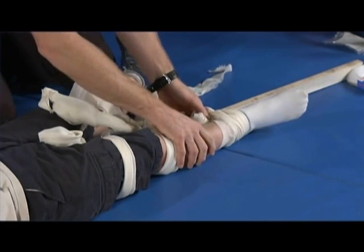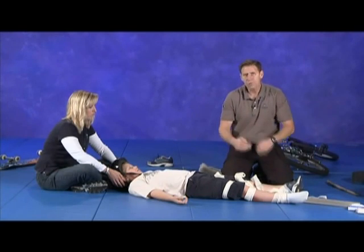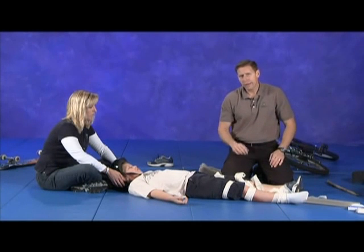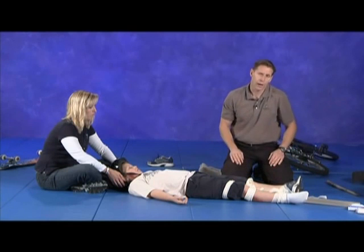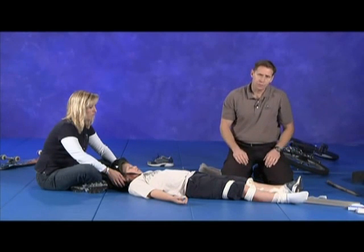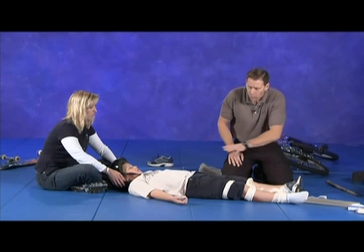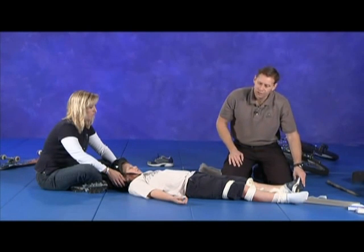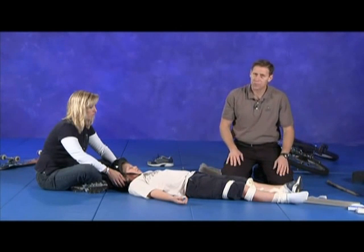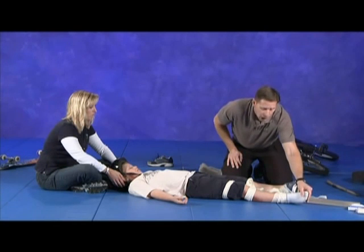Now that I've immobilized this leg here, I should take the pressure off of him moving back and forth and maybe make a little bit less pain for him and actually a little bit safer as well. Now after you make this splint here, you want to make sure that he still has feeling in his toe. When I did the initial assessment, I found that he could feel me squeezing his toes and his fingers as well, and he had good capillary refill. Down here on this foot, I want to make sure that he can feel his toe still.